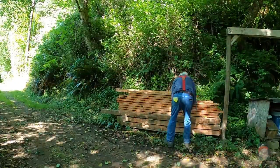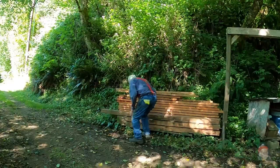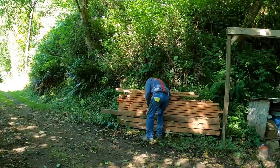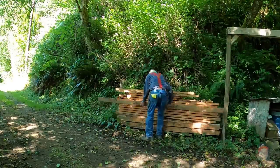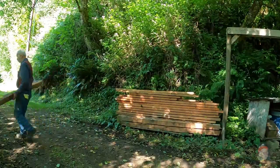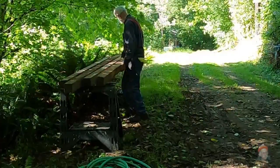Planning is not my strong suit, but I did figure out exactly how much lumber of various dimensions I would need to extend the deck, and I milled it and kept it separate from the rest of the lumber. One of the first things to do was seal the posts against water.